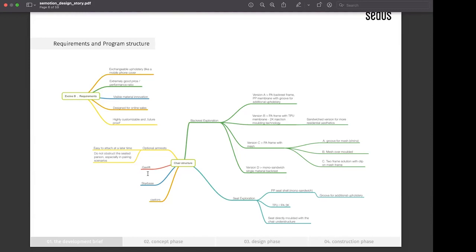Even though the chair is one whole, you break it down to begin with to brainstorm possibilities. We also had some requirements for the upholstery. It had to be exchangeable to make repairability and maintenance a lot easier, especially for facility managers or for people working at home.